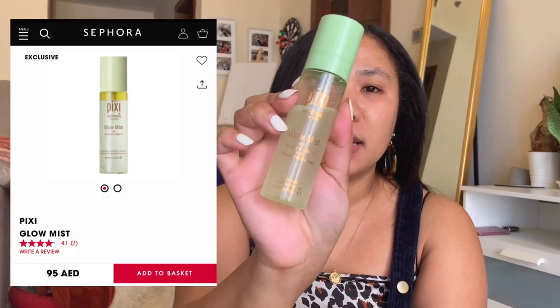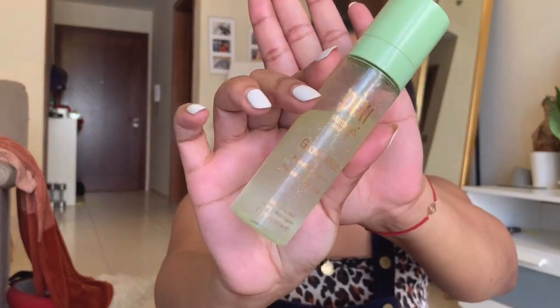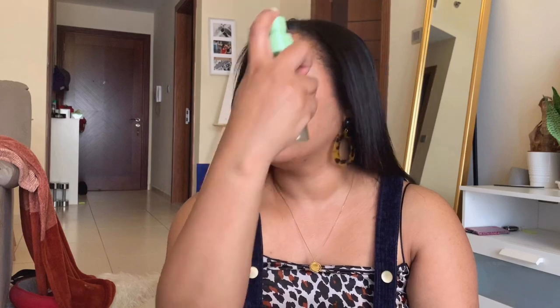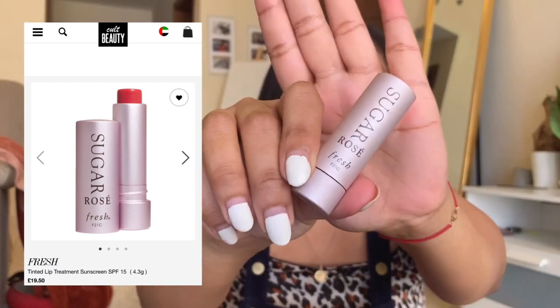So what I usually do is that I put on my skincare first, of course, and then I use this Peasy Glow Mist with propolis and argan oil. This is the nourishing mist. I just mist this all over my face so it feels a little bit hydrated. Let's settle that in, and then while that is drying, I use this Fresh Beauty Sugar Rosé Lip Balm. This is the one that has SPF 15, so when you are going out, I feel like it's better to use this one.